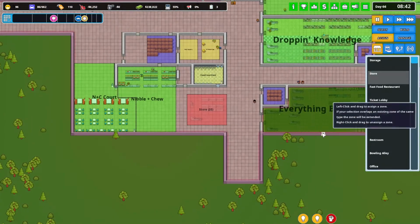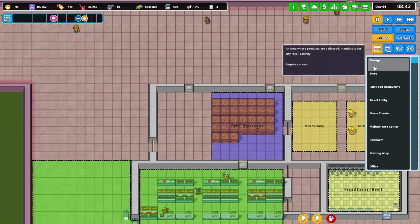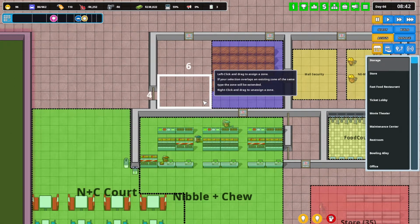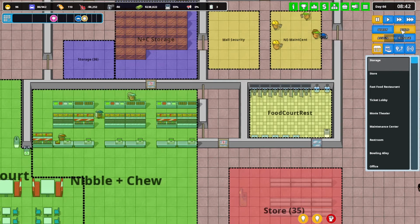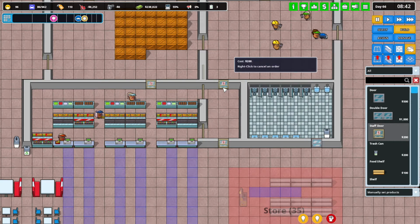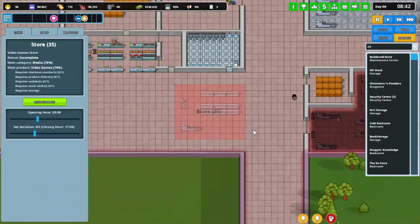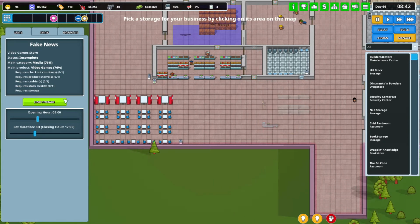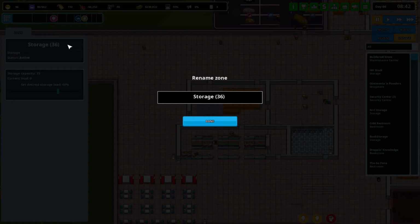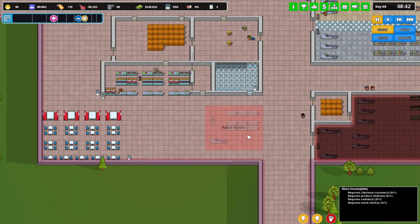Now the stock room for this, that is a good question. We have a little bit of room in here. Let's do storage right here. It's kind of a gnarly way of getting around, but we could build some staff doors here and here. This is kind of a back alley, staff only area back here. Okay, so this is going to be, and you know what this is going to be called. And then this is going to be storage. And this is going to be news storage. Okay. So that's ready to go.